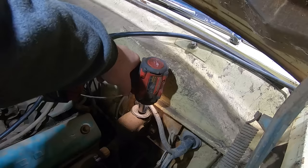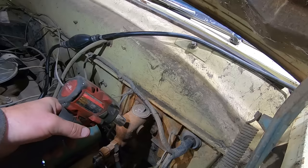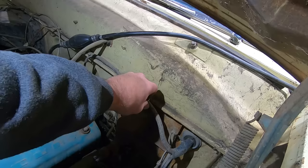See what happens with a little impact action. Let's try an 11/16. Maybe we'll get an 18 millimeter. I always love when you gotta use a metric socket on a car from 1954. So 19 millimeter is basically a 3/4, which is what this should be. So we're gonna go with an 18 millimeter, which is slightly smaller. And no luck. I guess we'll keep, oh, maybe we can hammer that thing on there.